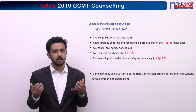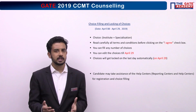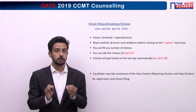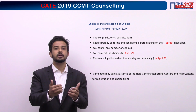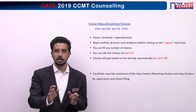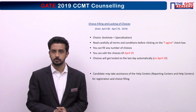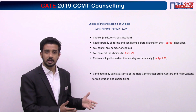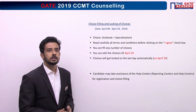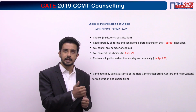You can give lots of choices. There is no limitation on the number of choices. However many choices you wish to give, that many you can apply. You don't have to apply separately for each choice. There is only one application form, and only one time you have to register for however many choices you want to give. So there is no limit, you can give any number of choices. Read carefully all the terms and conditions before proceeding.